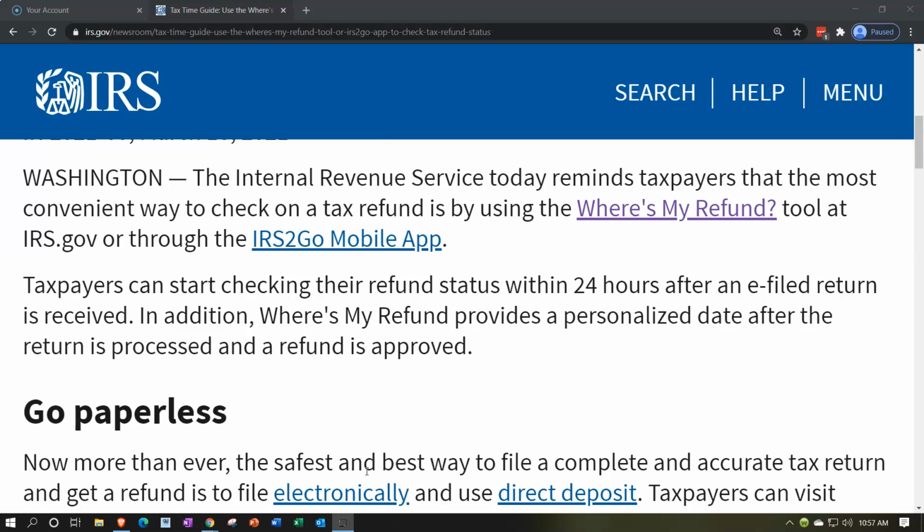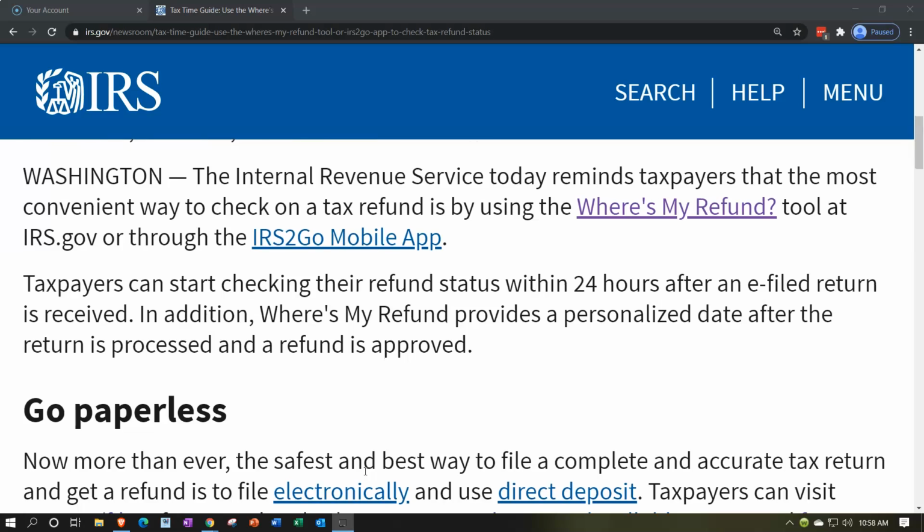So taxpayers can start checking their refund status within 24 hours after an e-filed return is received. So once the e-filed return has gone into the IRS, within 24 hours, you should have some type of information, hopefully, on the Where's My Refund application. In addition, Where's My Refund provides a personalized date after the return is processed and a refund is approved.